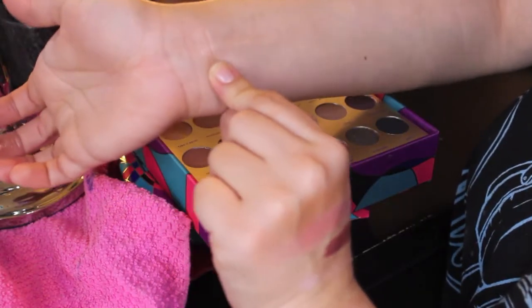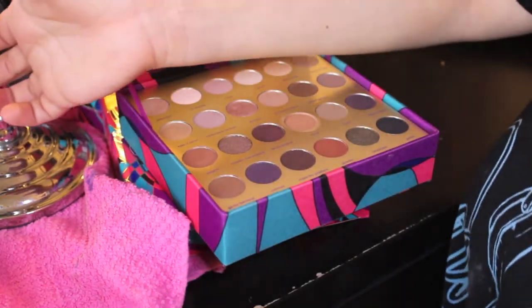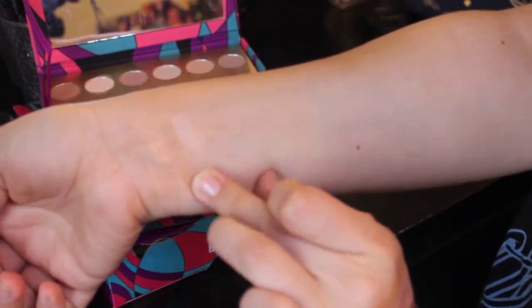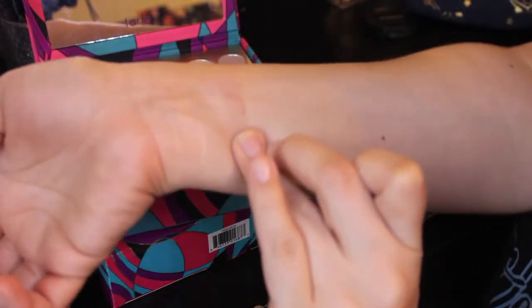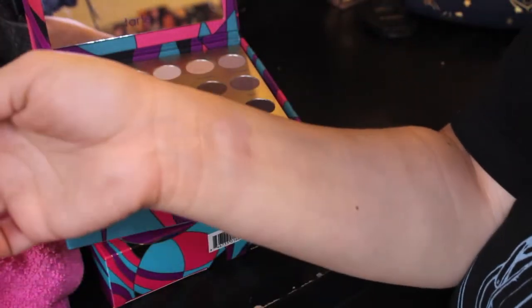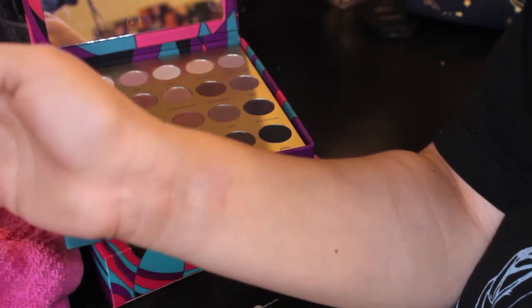Reflection right here. Do you all see that? Oh my goodness. On Display right here, which is just a pretty pale white, perfect for highlighting. Then you have Muse right here, which is not too much of a darker pink, but more like a mauvey pink. It doesn't really show up, but it is perfect for transition tones.